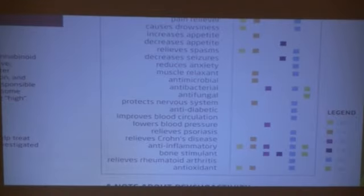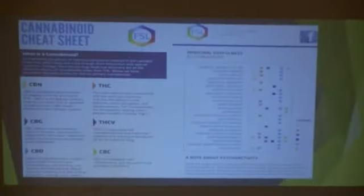So this is where we're saying that we still don't know where all the receptors are. This is why when cannabis is taken as a whole product, it works. You don't have to pick and choose these things separately out of it. But this is out there, and if you guys have any questions, I am available to talk.